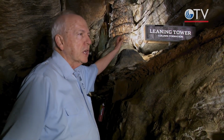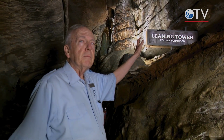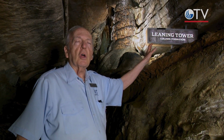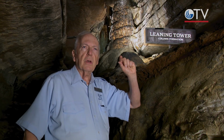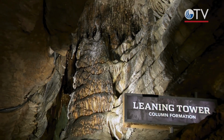We're now in the Hall of Dreams. This is the halfway point to Ruby Falls going in. The formation you see all the way up in front of me here, this is the Leaning Tower. It is believed to be the oldest formation in the cave. The reason we know that is it's also the largest formation in the cave. They only grow 1 cubic inch every 100 years. So this has been here for a long, long time.